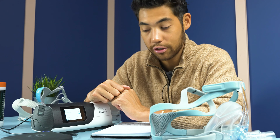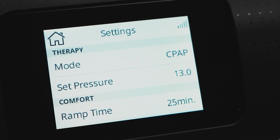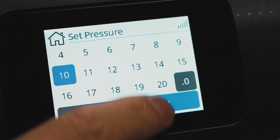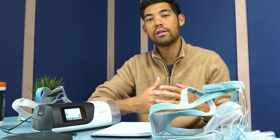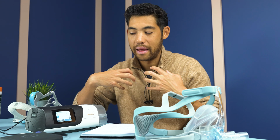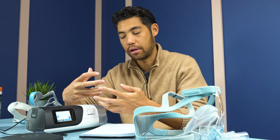The reason why I mainly want to talk about this is because of your pressure, which is at the very top here. We click that, and we have our CPAP pressure, 4 to 20 centimeters of water pressure. Now, if you are starting CPAP, you might want to ask your doctor if you can start at a lower pressure. It's going to take a decent amount of time before your lungs and your body are used to exhaling and pushing out that pressure.